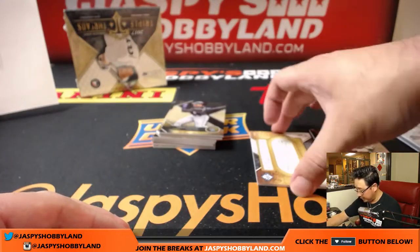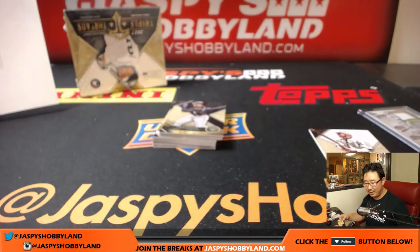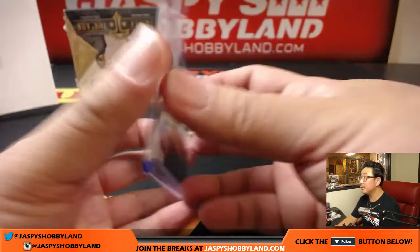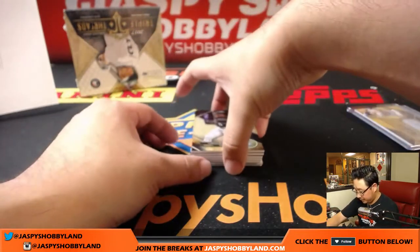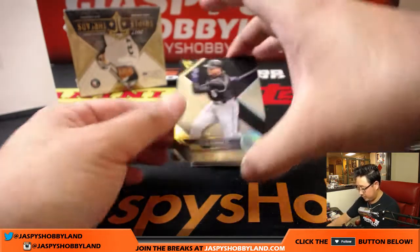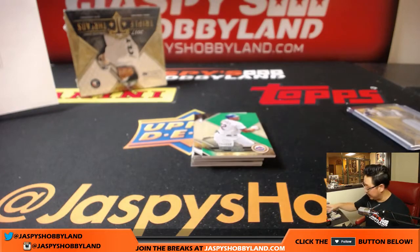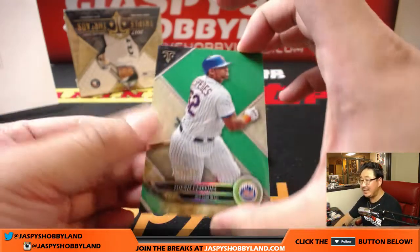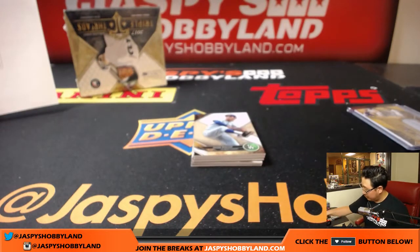And back here is another Kevin Kiermaier for Preston. 7 out of 25, jersey and auto. Great value for the Rays in this set. All right. We got Cargo to 50. Rockies, that'll be for King D. We got Yoenis Cespedes out of 250. Metropolitans for Armando.